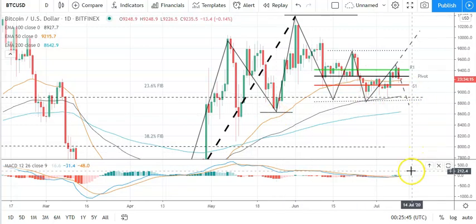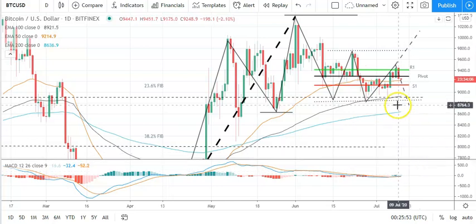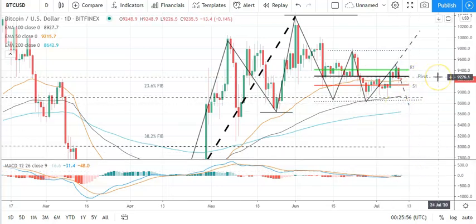So looking at the MACDs, slight narrowing of the histogram, though we are seeing a slight widening on the EMA at the early part of the day. So a move through that pivot and monitoring that MACD and EMA is key for traders on the day.